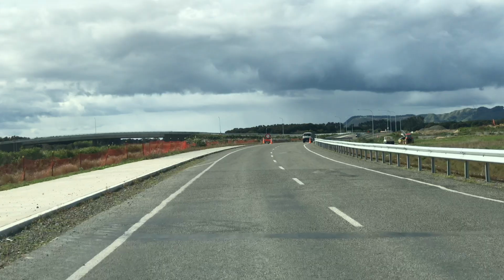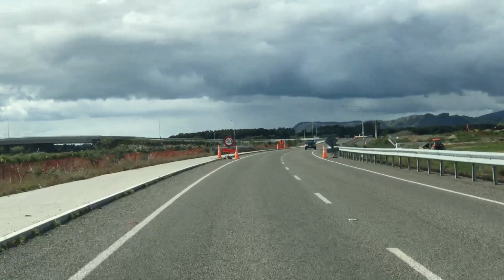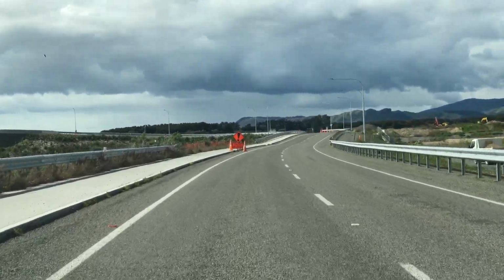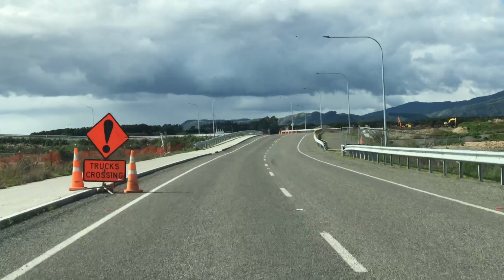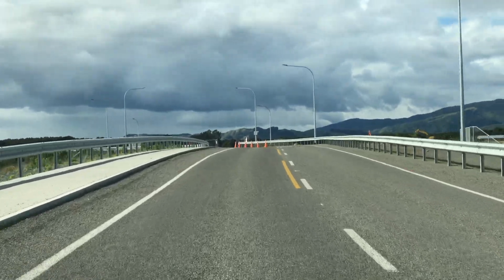So I've been working on this for say 5 years or so, and I've been working on the Roads of National Significance project, which is to build a lot of new motorways around New Zealand to really make the quality of roading in and out of our major cities better. Hamilton's another area, and this Wellington area.